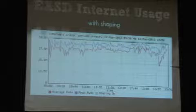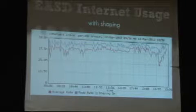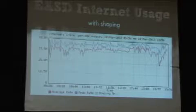Well, our email now is on the web as well. We went to Google Mail. Why did I do that? It's free. We don't have to pay for our mail server. There's nothing here on site. So we need to increase our internet usage.